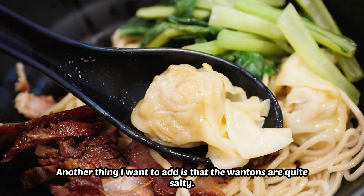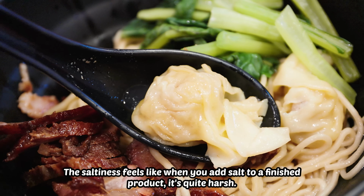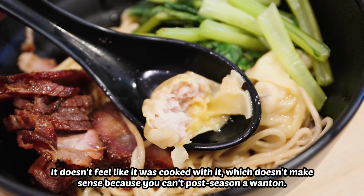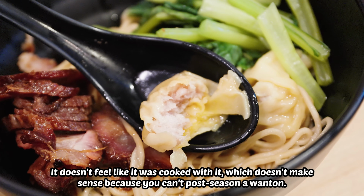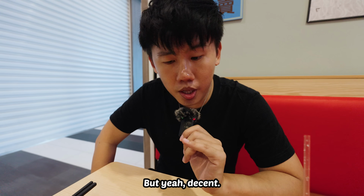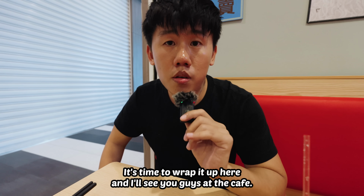Another thing I want to add is that the wontons are quite salty. The saltiness feels like when you add salt to a finished product, it's quite harsh. It doesn't feel like it was cooked with it, which doesn't make sense because you can't post-season a wonton. So I'm not sure why it's like that. But yeah, decent. It's time to wrap it up here and I'll see you guys at the cafe.